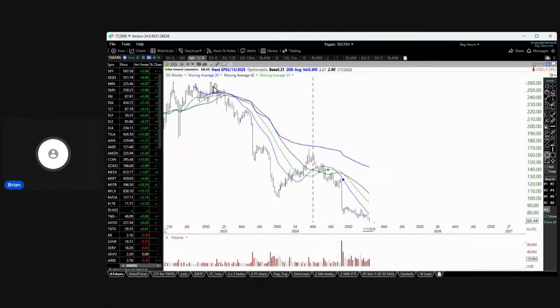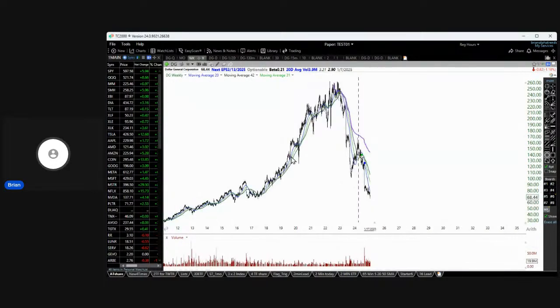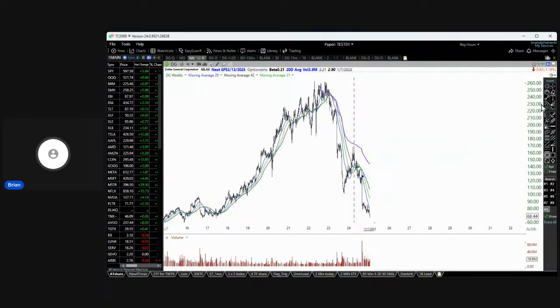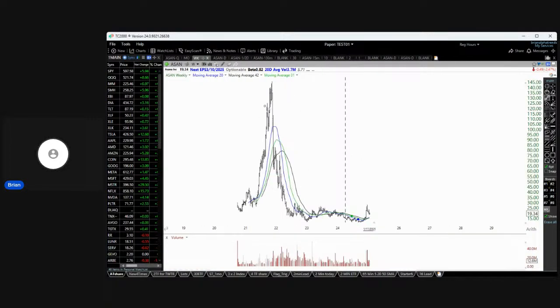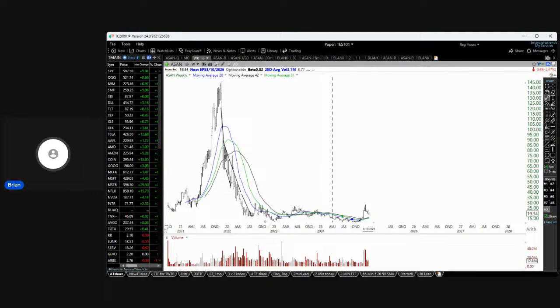Look at the weekly chart on Dollar General. It's just a mess. It is garbage. Leave it alone. How long has it been in a decline? And how nasty has that decline been, from 260 down to 68? It's like Asana. Asana had this huge run up and then a big breakdown. If they didn't scare you out in here, they wore you out.